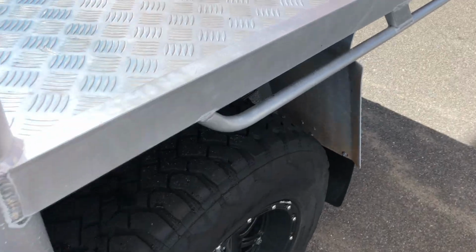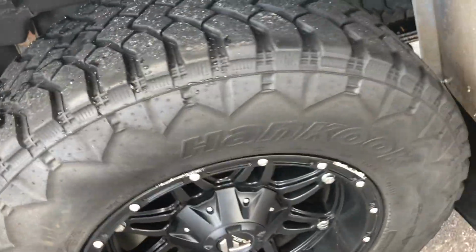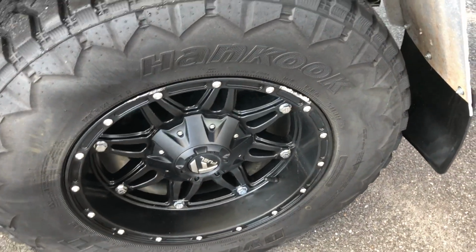Just coming to the back, obviously a little bit more tread on the back tyres here compared to the front, just by looking at that. Deep dish alloy, and there's a bit of gutter rash just on this rim as well, so you've got that there as well as there.